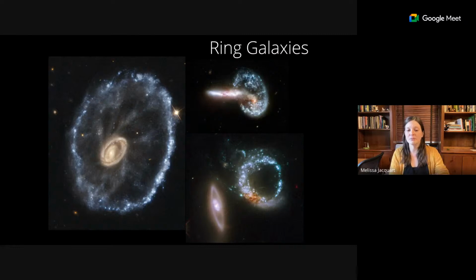Here are some more snapshots. These galaxy structures are called ring galaxies. They get their name because they look like rings. And it turns out these shapes are quite rare in the universe. These shapes do not occur naturally. The only way to get them is to have galaxies of just the right size and shape undergo a near head-on collision with another galaxy of just the right size and just the right shape.